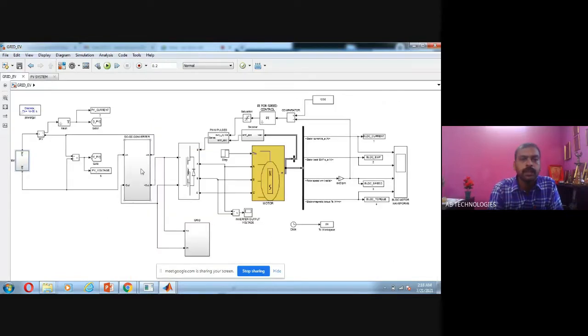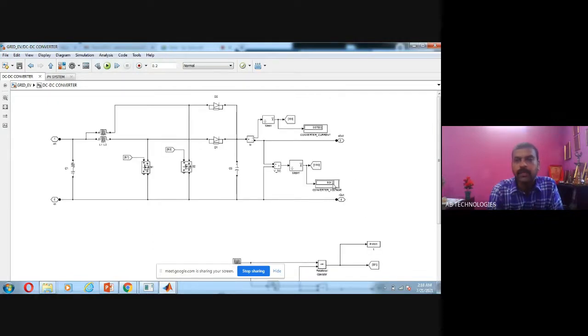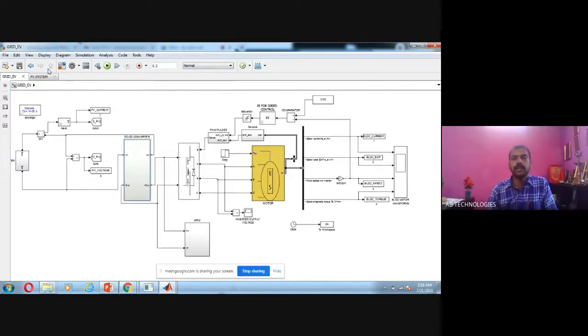Then here you can see the output voltage. Our requirement is 600 volts. Here also we are getting the output as 604. In the PI controller, 10% error is allowed, but we got only 4 volts more than 600 volts. So this is the use of the converter. This converter can increase the output voltage gain.